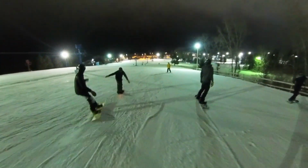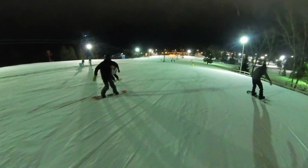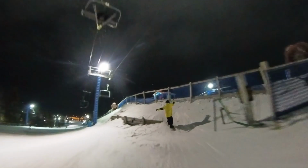The locals were so awesome and showed us around, and overall the night and experience was just a blast. In the park, once again, it was flowy and fun. Not only was it a good park, but the flow and the fun of it really mattered. So once again, I gave it a 6 on the would I go back.